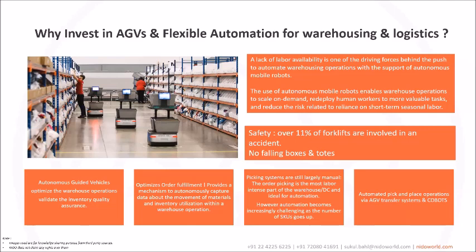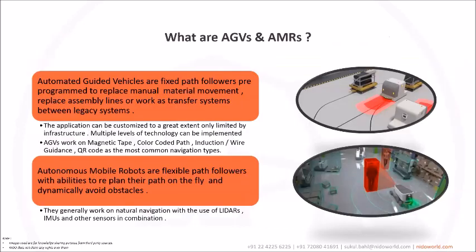Automated pick and place operations can also be done by cobots. Cobots are AGVs which run with human intervention. They can work in a human only area. Therefore, Nido especially prides itself on developing systems which work with all human beings, which do not require a non-human area. So now, without going into too much depth, you have understood why it makes sense to invest in flexible automation. What exactly are AGVs and AMRs?